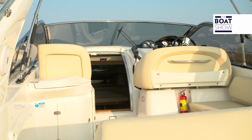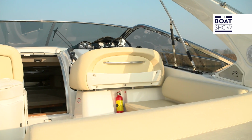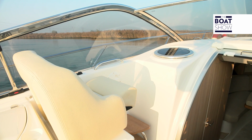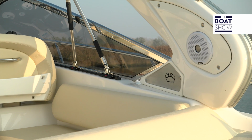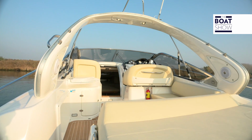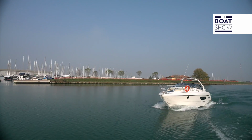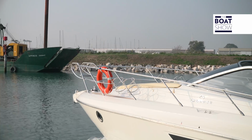The walkways don't take up much space in the cockpit, which is quite large and well sheltered by the front windshield. Then there are the long side windows, which are designed to give better protection from the wind. The roll bar has a specific function, makes it easy to transform the cockpit, shielding it from the sun or weather, or closing it for the night.